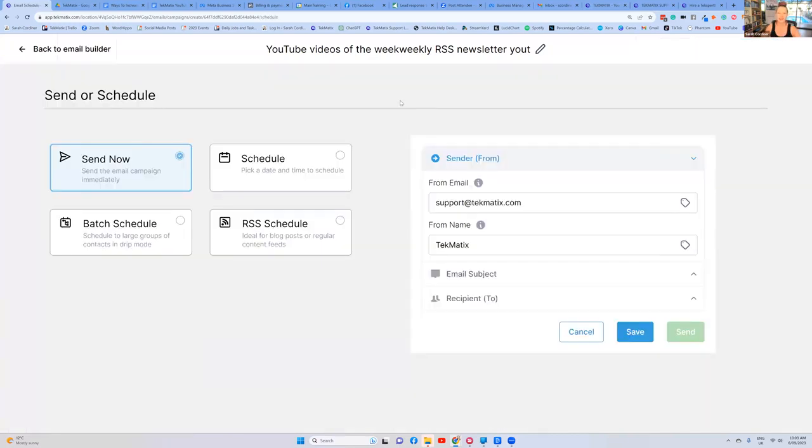And this bit here is where we tell the system how often we're going to send this email out. And this is the part where we include this YouTube connection, if it's a YouTube link. If it was a blog link, we include the blog link in this section. So you'll see here, we don't want to send this email now. This is going to be a weekly newsletter.